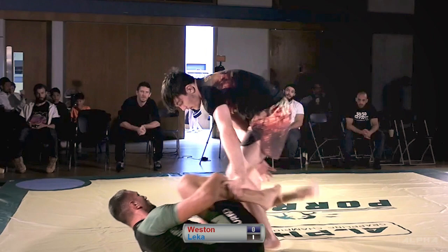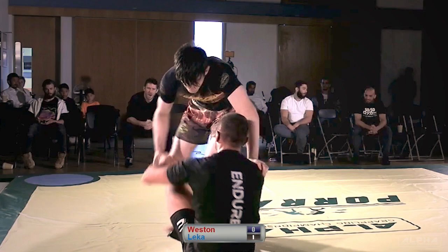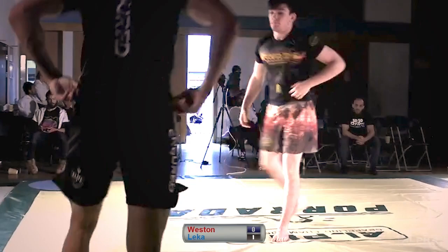Ethan again looking for that knee insertion, but Yanni is using that right knee shield to stop him from coming through. Ethan steps over, looking for that jumping Kimura. They scramble, front headlock position by Yanni. He can turn it into something. And Ethan breaks free.